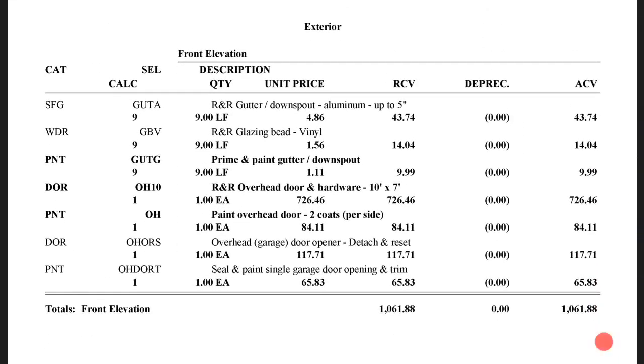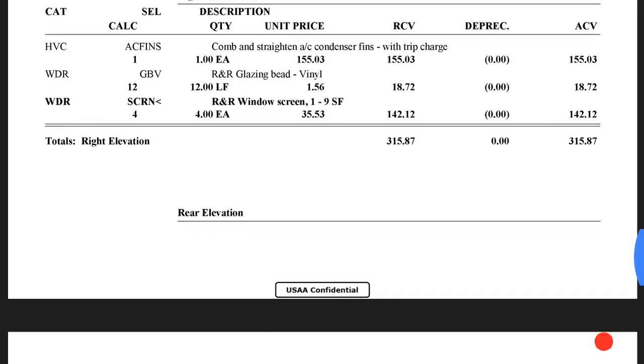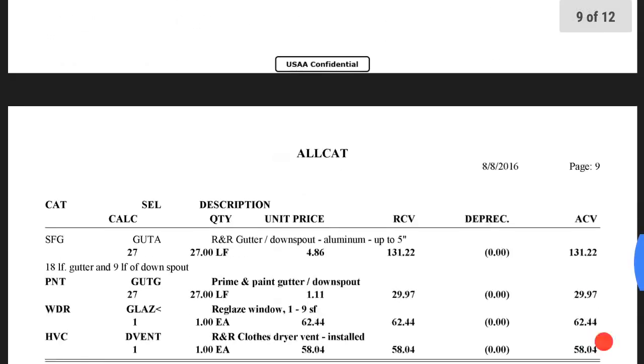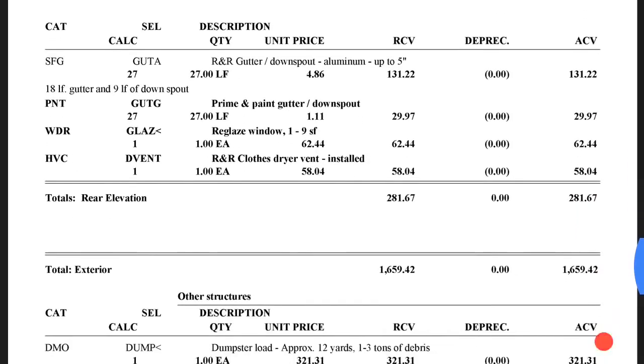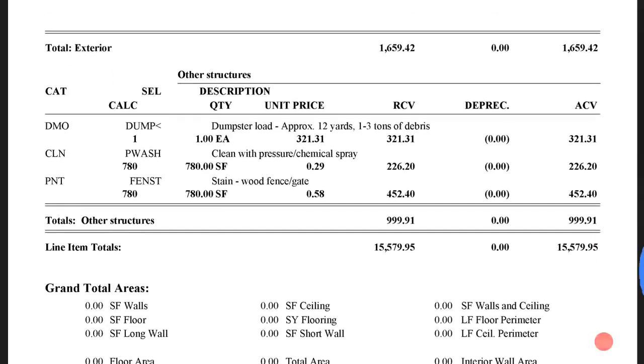Okay, front elevation, look at all these items, 1061. That we had it up for more than that, right? But he approved about half of it, right? But look, still, it's an extra $1,100 almost on items that should have been covered from the beginning. The comb and straighten glazing bead window screens were added on, should have been covered from the beginning. Prime and paint all the gutters, by the way, was added, should have been covered from the beginning. Reglaze the window, clothes dryer vent. These are all new items that were added on after our involvement.